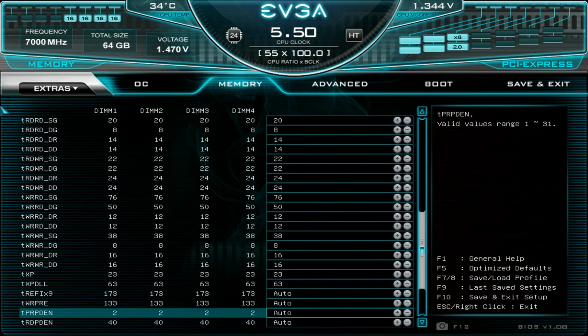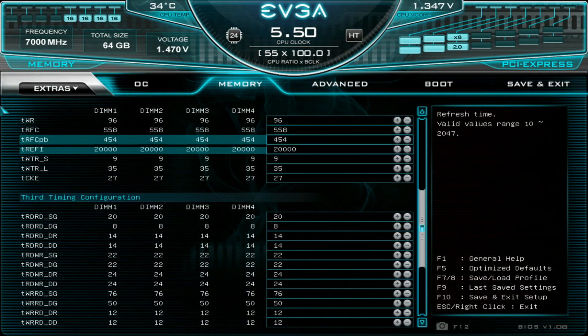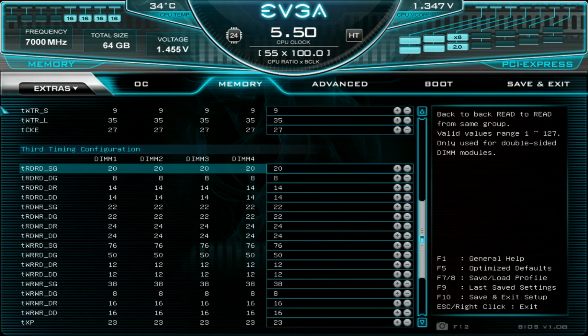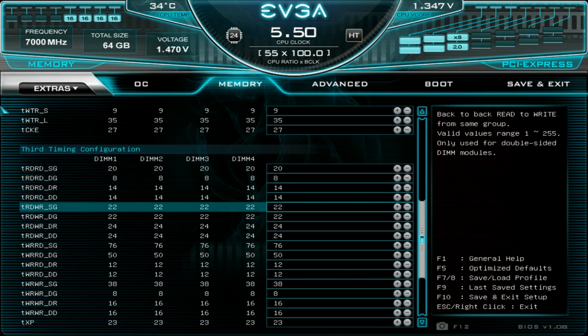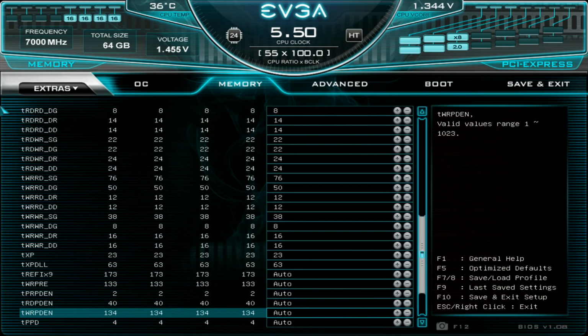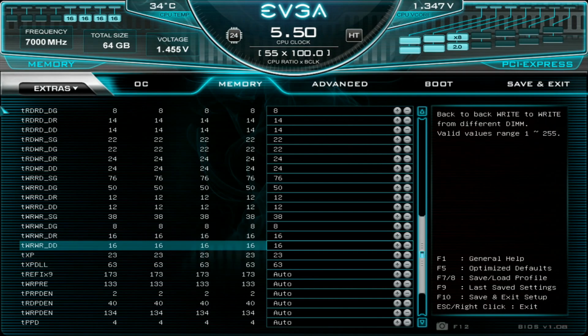The hardest ones were definitely the third timings, so you cannot really go very tight at all on these settings. For example, the first one, if I set anything tighter than 18, generally no post. Same thing for these 2 over here. I managed to do 20, but partially 22 was solid, but anything under 20 usually just failed.